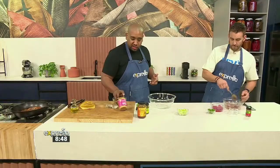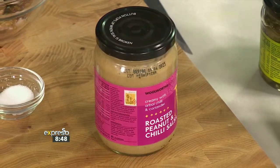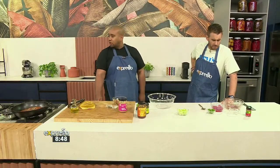Then they've also got this, and I was very surprised to see this, roasted peanut and chili salsa. You're like, huh? What? And then you taste it. Can I taste it? Your mind is blown. I'm going to get you a fork, one of the mini forks. I think these were designed specifically for peanut salsa tasting. It is magical.